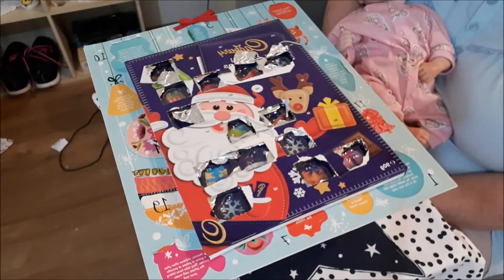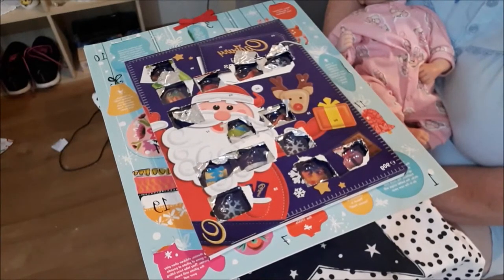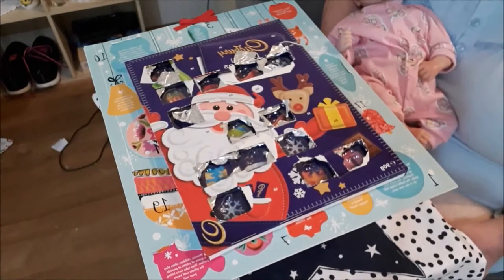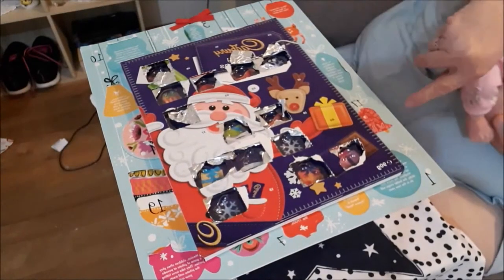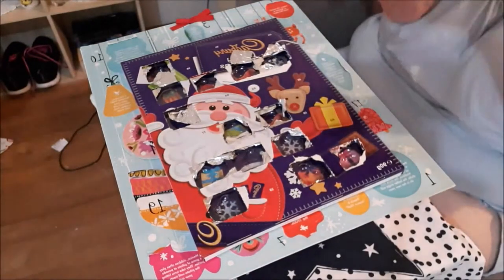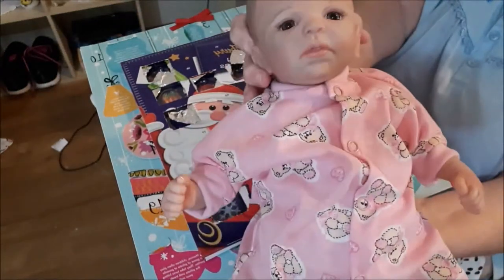Everybody, today is the 15th of December, so it's time to do our 15th door and our 15th parcel. It is 11:15 a.m. of a Saturday morning here in New South Wales, Australia, and I have got my little Chloe with me today. I thought I'd show her first off.